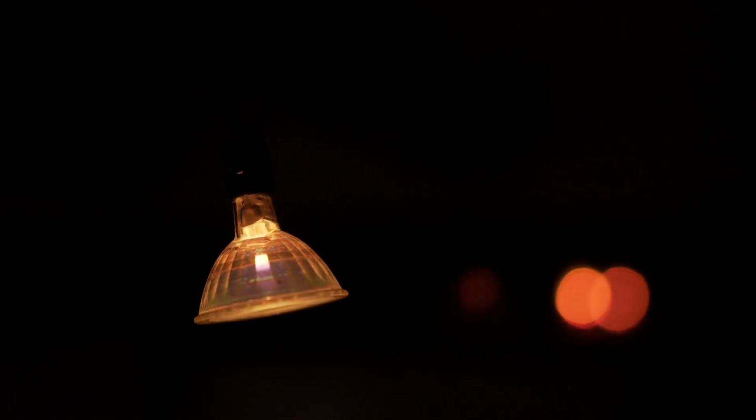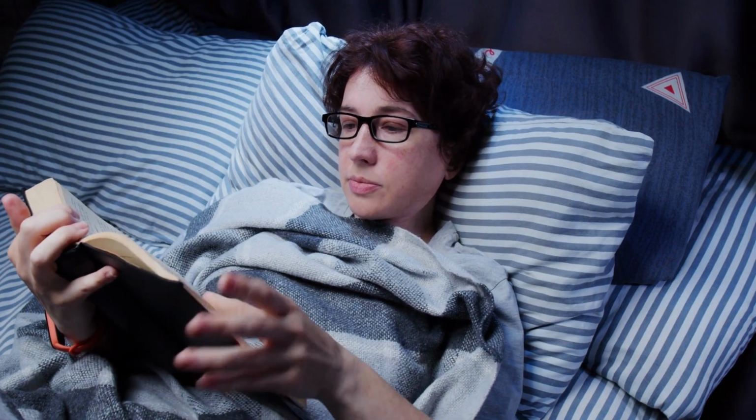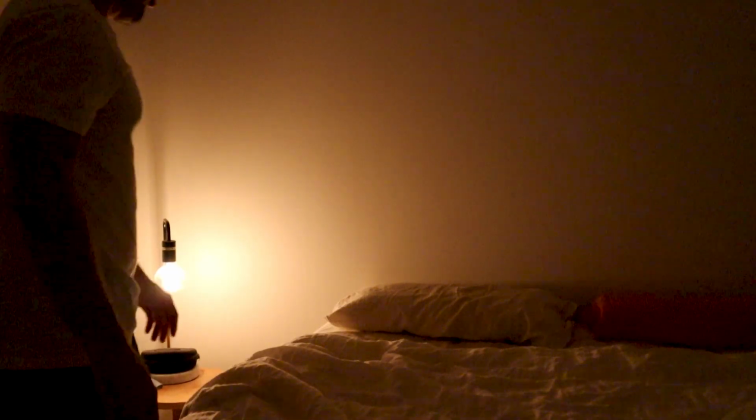First up, we have sleep hygiene. This is the conditions you create and the routines and systems that you have to ensure that you get a good night's rest. So this can include things like dimming the lights about an hour before you go to bed, reading before you sleep, and reducing the amount of screen time right before bed.